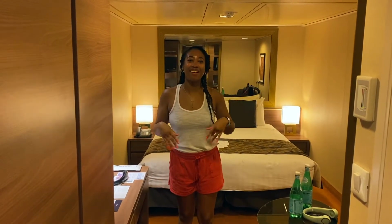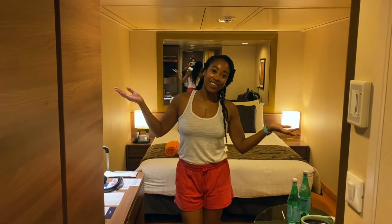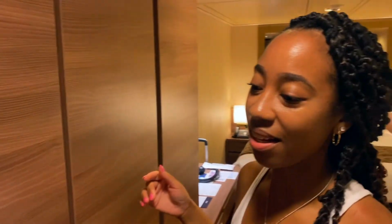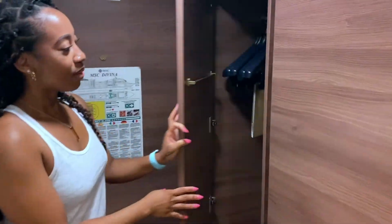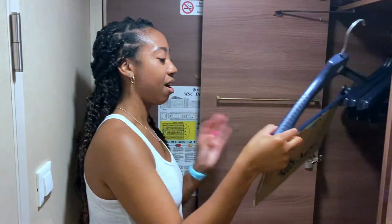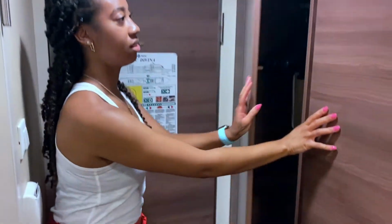We are now on the MSC Divina, and I'm going to give you guys a tour of our room. So first, we're gonna back it up just a little bit, and I wanna show you guys the closet space. So here we have really big, sturdy hangers and a laundry bag. So we have ample storage in here.